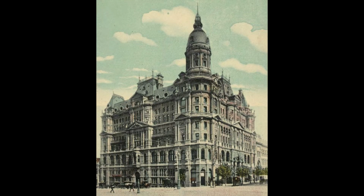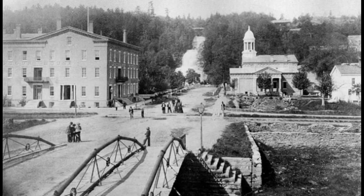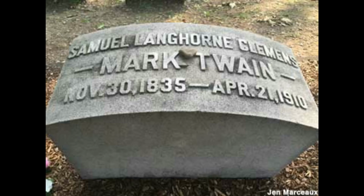or red brick infrastructure. But just for comparison, let's look around little Elmira here. I didn't have my camera when I was there, but we checked out a whole bunch of these buildings, and of course we went to go see Mark Twain's grave and look for graves past 1850. Of course, we did not find any.